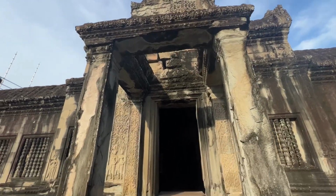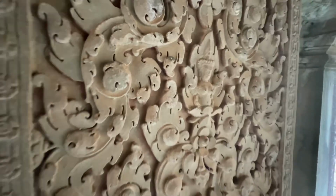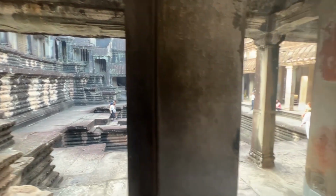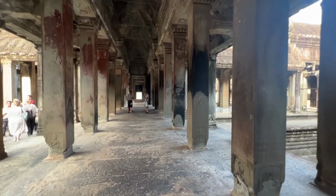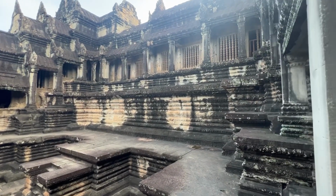We can enter. Now you can notice two temple tanks on either of the sides, and there are two more temple tanks. So in total there are 4 temple tanks, which represent elements of nature: earth, water, fire and air.